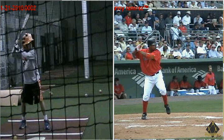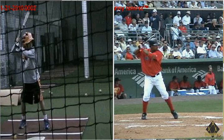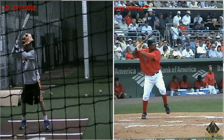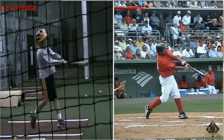Now I'd like to compare the swings in slow motion, compare Brandon's to Manny Ramirez's, which is actually pretty similar. A little bit more of a leg kick for Ramirez, but they're both cocked at toe touch, starting rotation at heel plant, head on the ball.